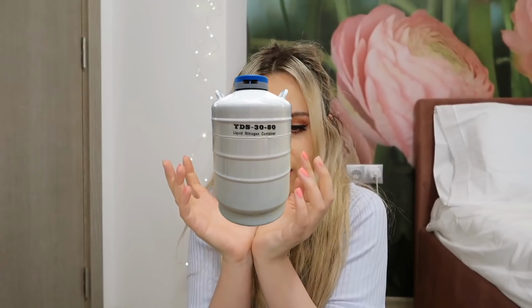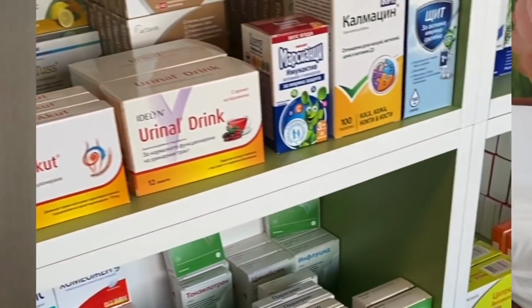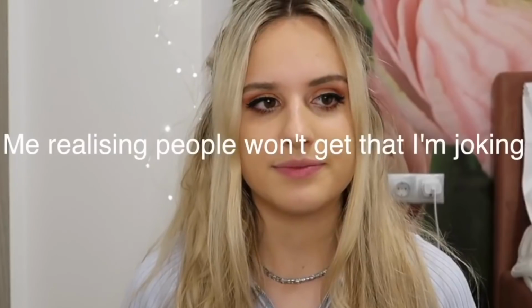But I was thinking maybe since the liquid nitrogen container is so cold, nothing can live in there at that temperature. I don't know. Then I walked into the pharmacy there just to show you guys what they had. They had a lot of homeopathic medicine in a pharmacy in a hospital, which I thought was interesting. They also had fishies, which I think are to eat and boost your omega-3.